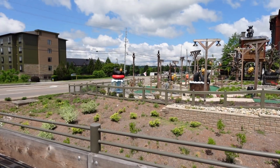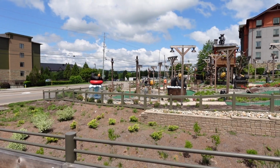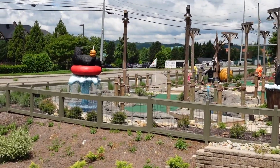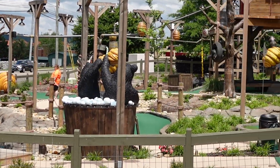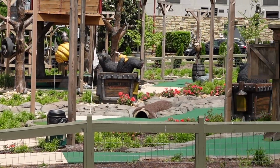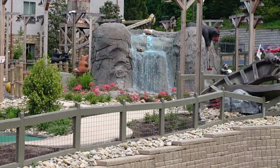So we're not doing this today, but they do again have the combo with the mini golf, and it's very cute. And if we zoom in a little, you can see there's lots of fun bear theming everywhere. Very cute, very adorable. So you can spend quite some time here just going on both.